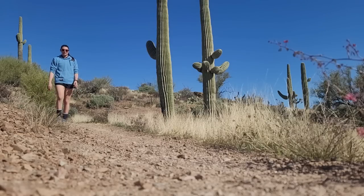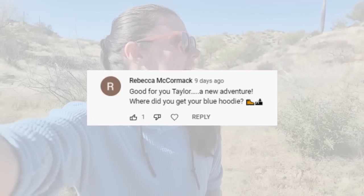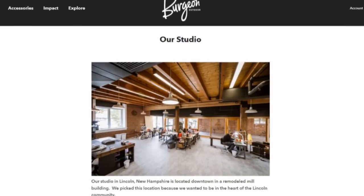I've been snowboarding in this, I've been hiking in it. I wore it to Arizona and wore it in some of the vlogs, and I immediately got questions from people asking what this is and where it came from. This is the Highlander hoodie from Virgin Outdoors. Virgin is a little shop in Lincoln, New Hampshire, and it's actually a shop that hand makes all of their products right there. So it's super local.